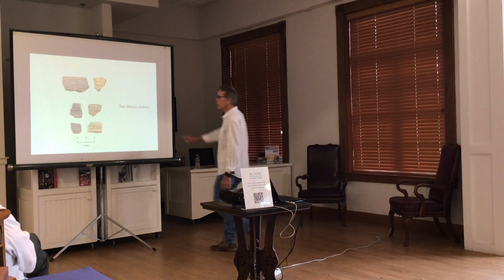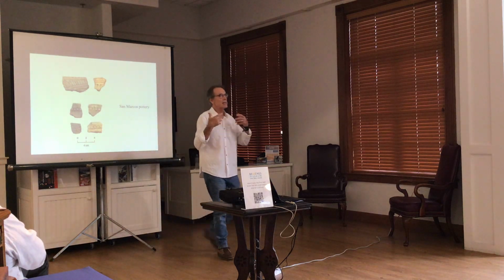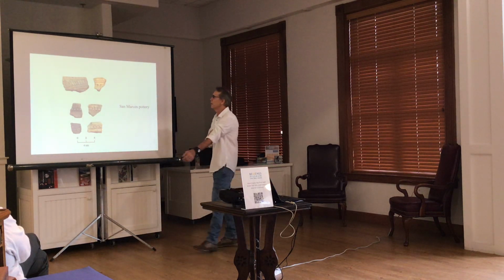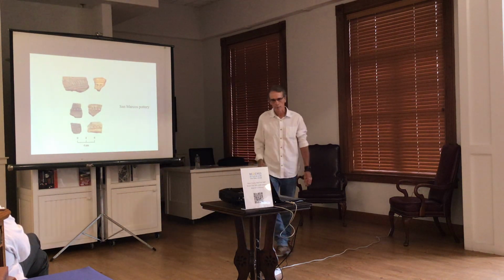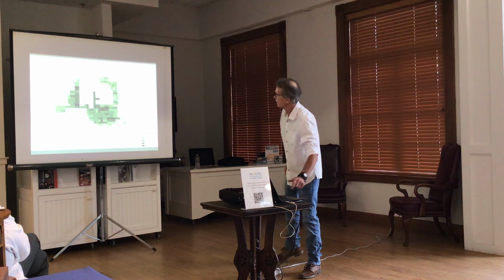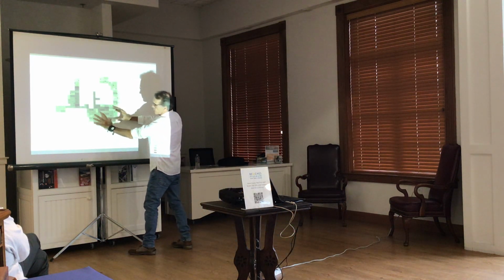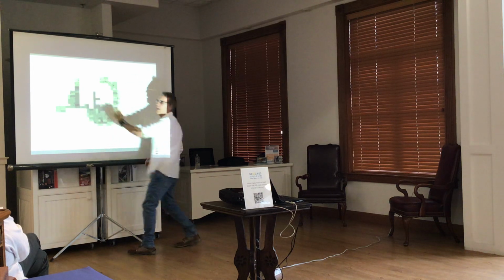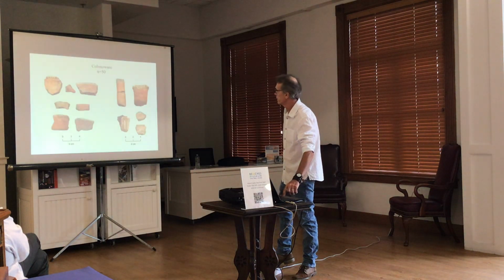Here are some of the rims. They have these really nice decorative rims. So this is really aesthetically a lot better to look at than the San Pedro. So we've got great rims that are in here. And we did the same thing, the distribution. What's interesting, San Pedro is more concentrated here. We see more of a shift in another part. So we're still trying to work our way through that.